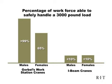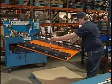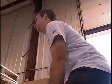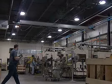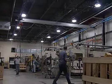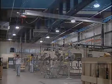According to the study, participants were also able to increase productivity by up to 28% using Gorbel workstation cranes compared to traditional I-beam cranes. By increasing productivity, reducing injury, and making the application less strenuous for the workforce, you will see a noticeable return on investment with your Gorbel workstation crane.